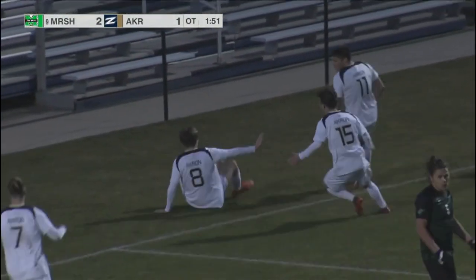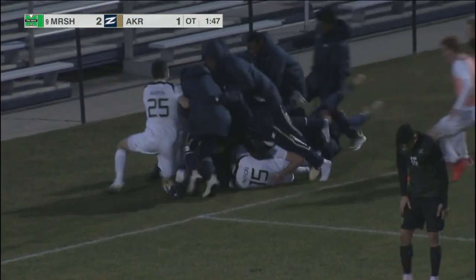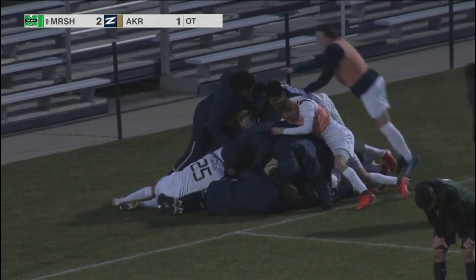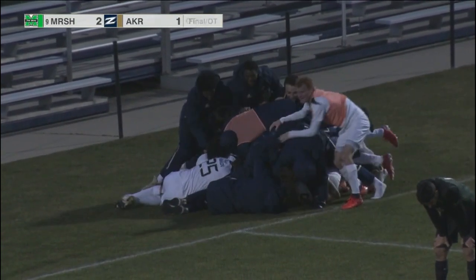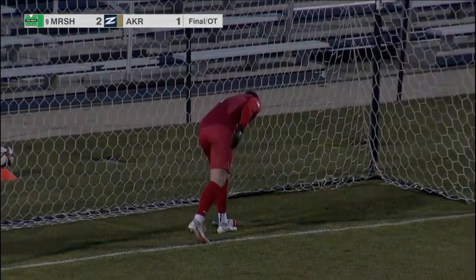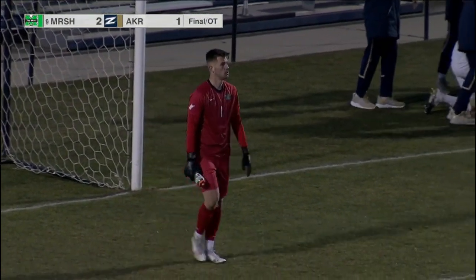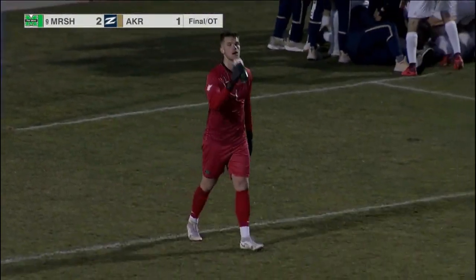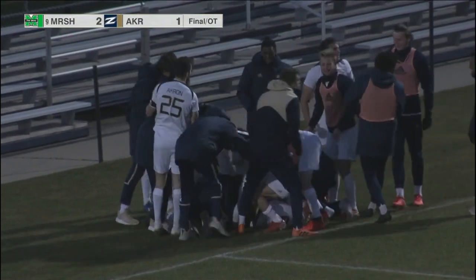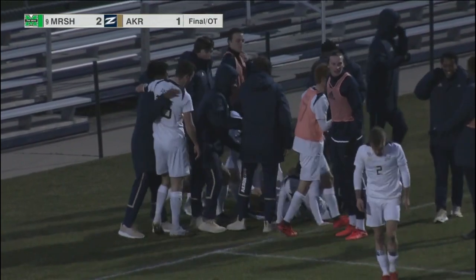What a play, what a ball by Serra. And Jason Shukaluk, the freshman, picks a perfect time to score his first college goal. It's a game winner in overtime. The ball by Serra was just outstanding. Federico Serra with a great ball, and Jason Shukaluk puts the header by the keeper.